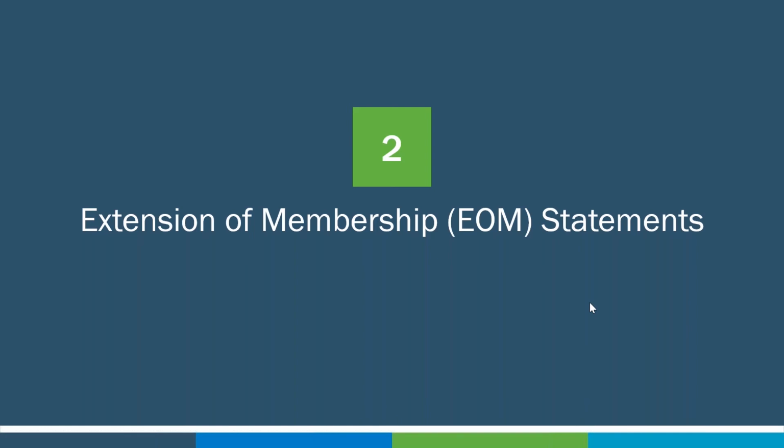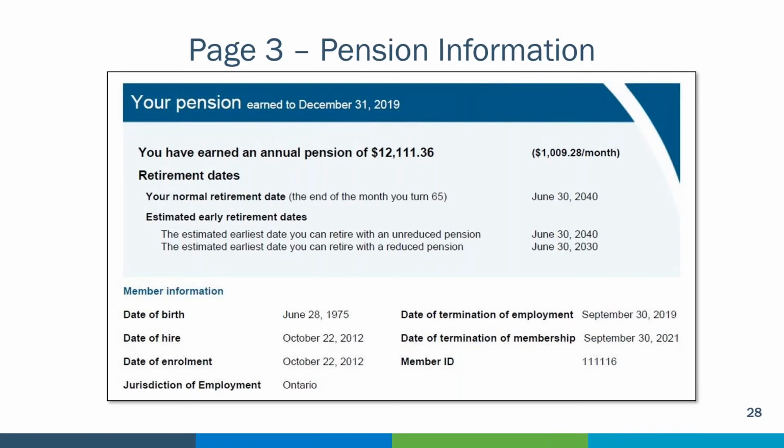Since the member doesn't make any contributions to the CAT plan and doesn't accrue any additional service in the plan during this 24-month period, they can be considered as having a suspended status in the plan. As a suspended member, they should receive an annual pension statement. EOM statements will be sent to members by June 30th. As Bill previously mentioned, we have not changed the statement design for these statements. So let's review the main components of the EOM member statement.